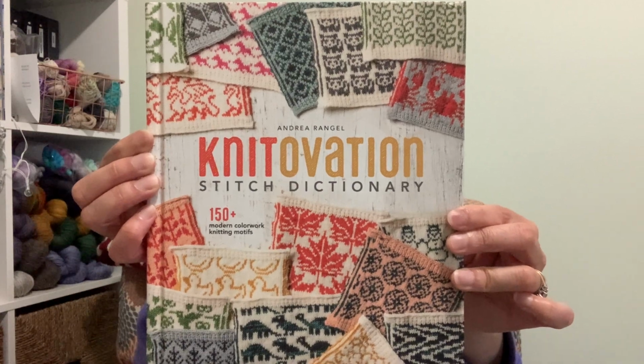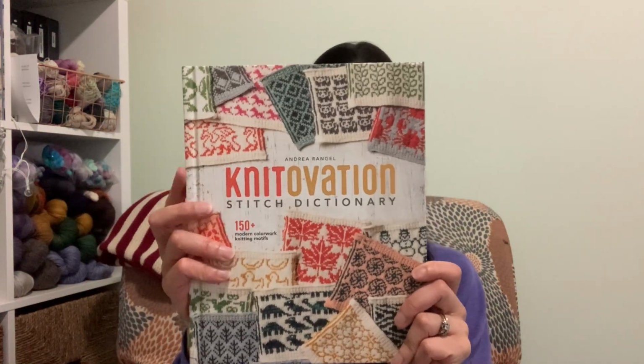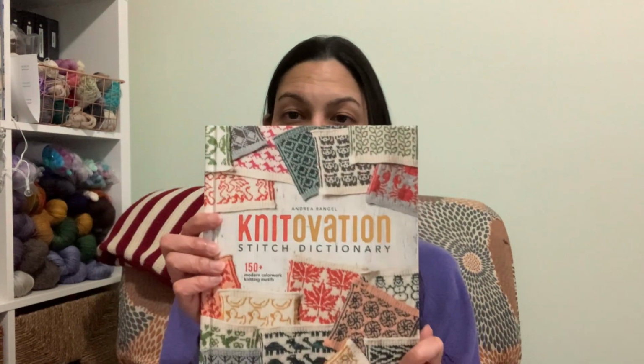And then the other one is Knitivation, Andrea Rangel's Stitch Dictionary, and this is the newer one. I still have to get the first edition. So there are 2 books that go hand in hand, but they're both stitch dictionaries, and it's not just different stitches, it also comes with different methods to use, how to do color work. It has a couple of patterns in it, for mittens, I believe, and a sweater. And it also has all the color work knitting tips and tricks, including, which I find very important, what kind of yarns to use.